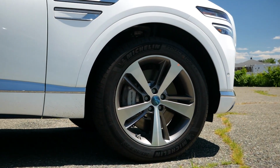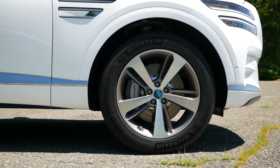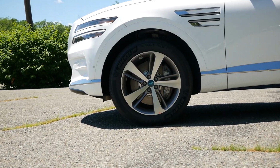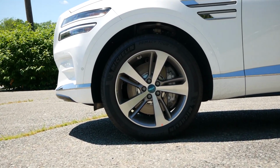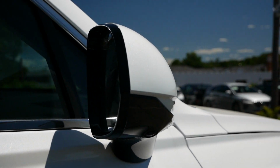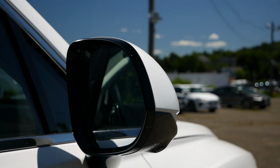By going with the Advanced Plus, this trim will come equipped with 20-inch wheels, but if you were to opt for the Prestige package, the GV80 will have the upgraded 22s. You'll have power folding body color side mirrors to go along with blind spot detection for added safety.